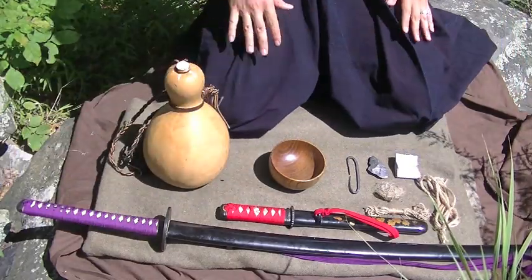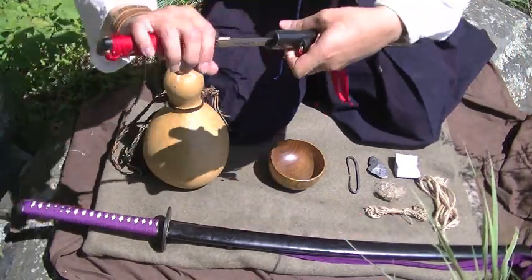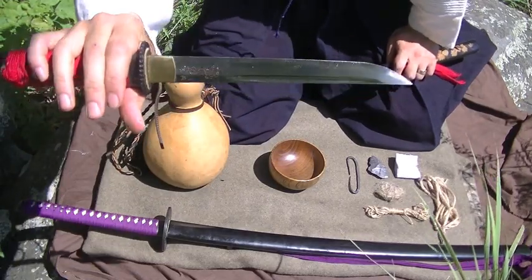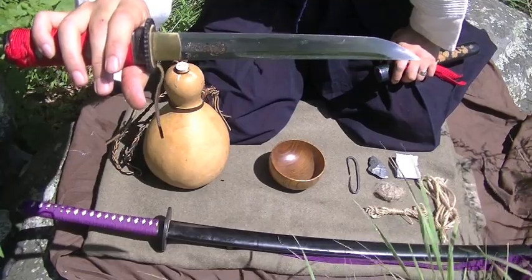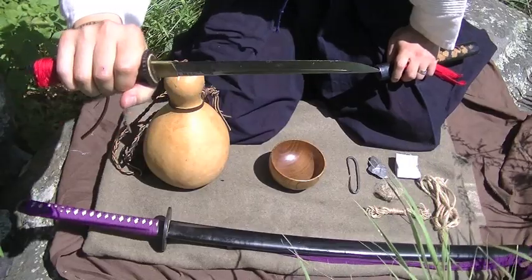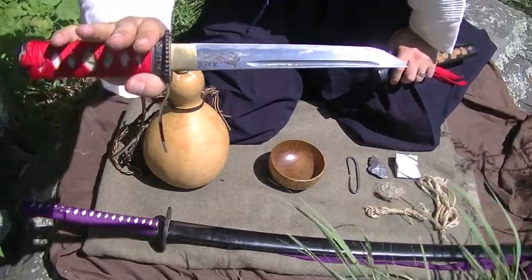And so we would have those cutting tools available to them. These cutting tools, like the tanto, which of course were used for short distance fighting and or self-defense and or the seppuku or the harakiri, the honor of the samurai where he would commit suicide if he was dishonored. This was the blade that he would do it with.